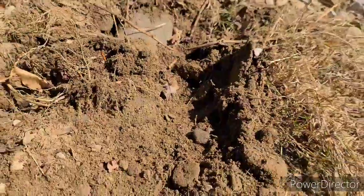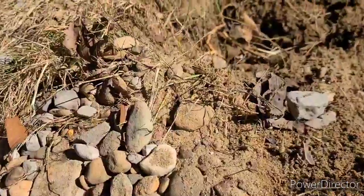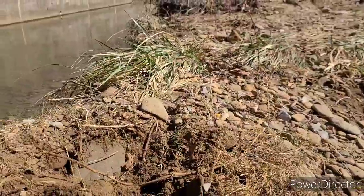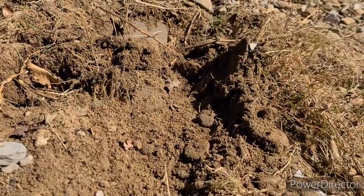Dry work in this area here on this big gravel bar. Got a lot of cobbles mixed in with these tree roots. We'll see if we can't do a little bit better here. Let's do it.